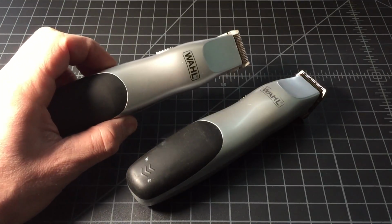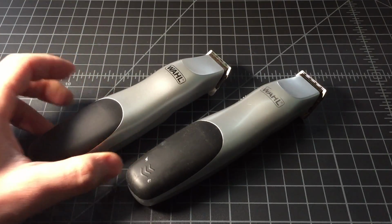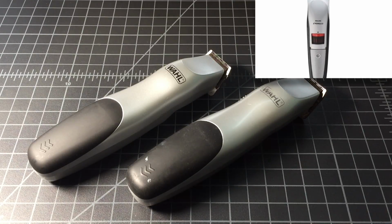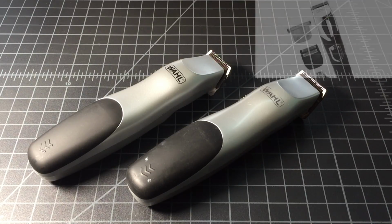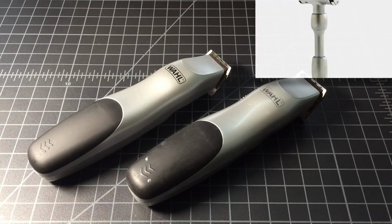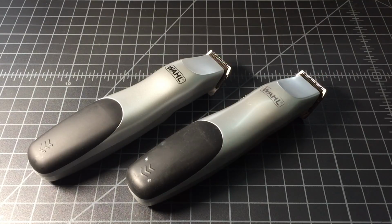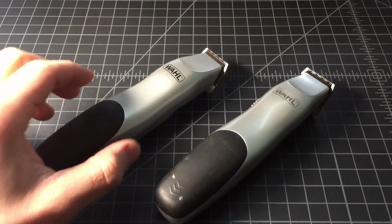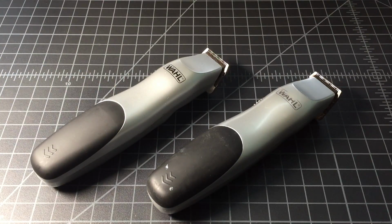I've tested out all sorts of different devices and decided that these Wahl beard trimmers are really the best ones out there. And when I say all different ones, I've probably had 10 different beard trimmers, and then electric shavers from Braun, straight razors, safety razors from companies like Merkur, Harry's razors, all sorts of other stuff. And I really do think the beard trimmer is the way to go, at least for me.